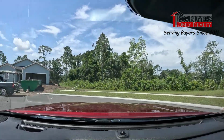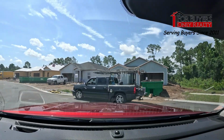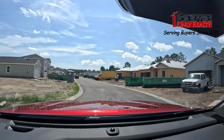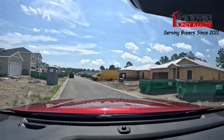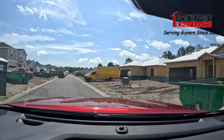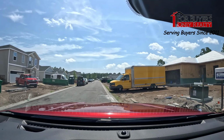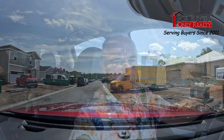But at the end of the day, these homes right over here, there's some really nice ones, and there's some that are still available back here. I'm not sure which exact plans they are. We can figure all that out if you really want to. But we're going to jump out and take a look at what's behind these homes.